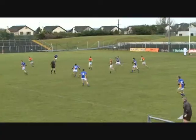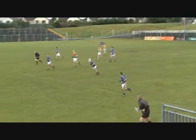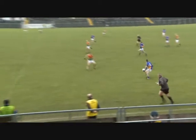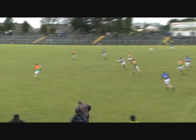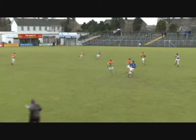Yes, Ryan, long 14-yard line. Lays it out to Rory Finn. Rory Finn up to John McGrath. John McGrath back to Rory Finn. In the middle to Alan Nolan, who's gone forward. Alan Nolan, good ball in towards Dean Odlam.